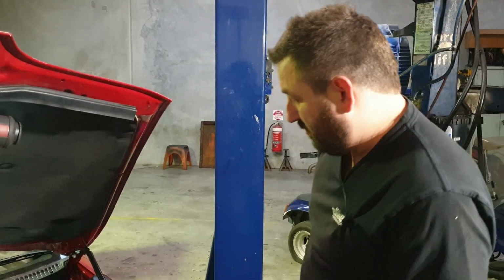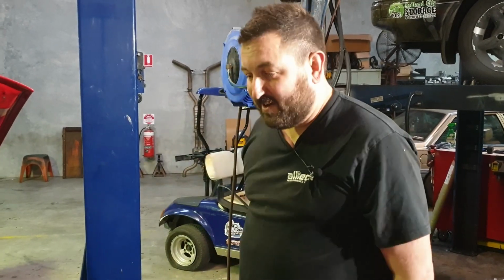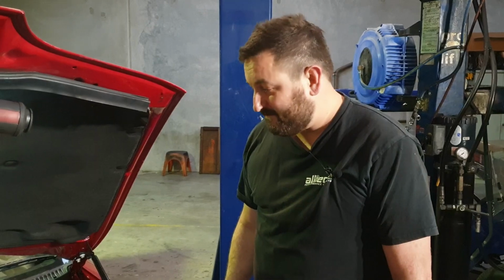Which gives me an excuse to buy some Weld RTS wheels. I'm going to do it. Make it look like a race car on the outside and then a stock NA V8 on the inside. Yeah, but it'll be faster. That's backward sleeper. That's awesome.